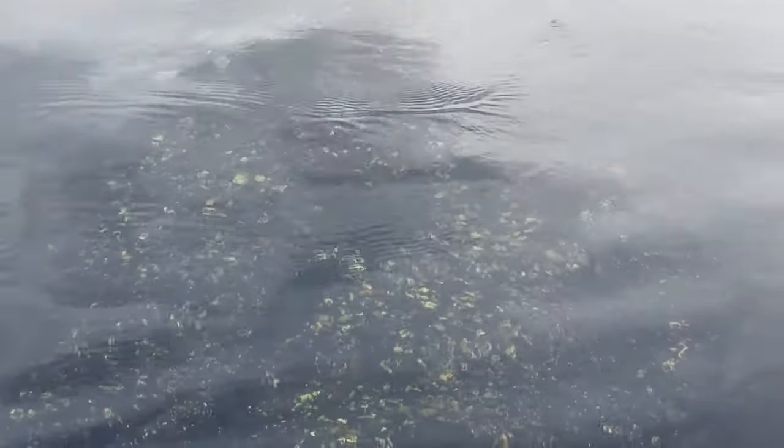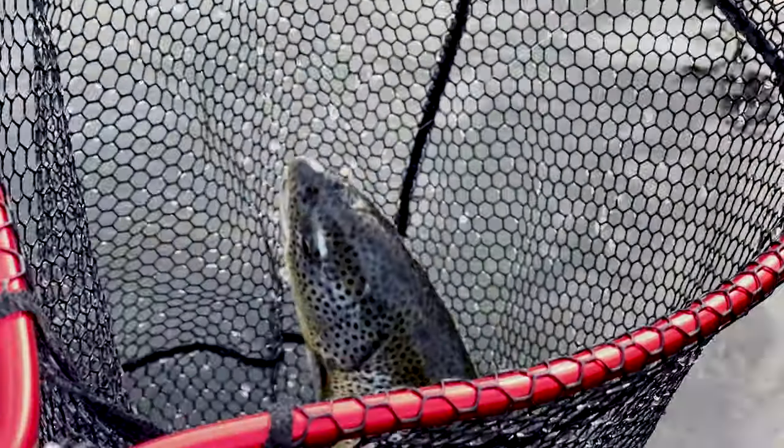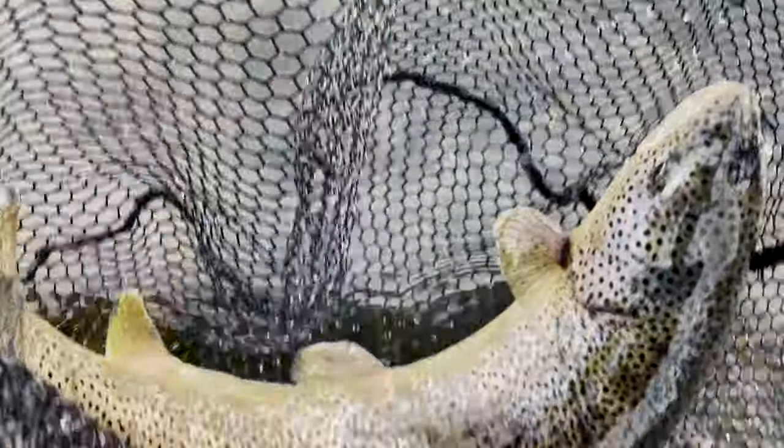Dude, that's a great fish. It's huge. Try and lift it up. Lift its head if you can. Dude, you're doing great, man. Don't do anything different. You're doing great. Oh my god.